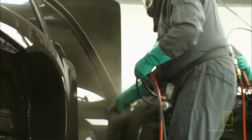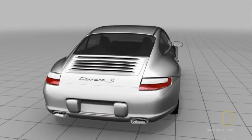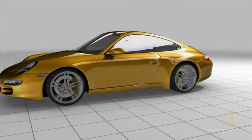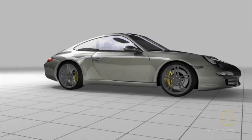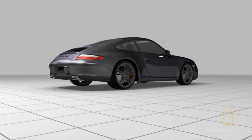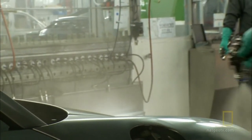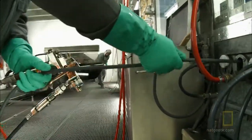Now, it's time for the car to get its color coat. The most popular colors for a Porsche are black, white, red. Porsche offers 12 standard colors, plus 9 premium colors. But for a fee, Porsche will custom paint your car any color you want. Because of the number of colors offered by the factory, the color coat is painted by hand.